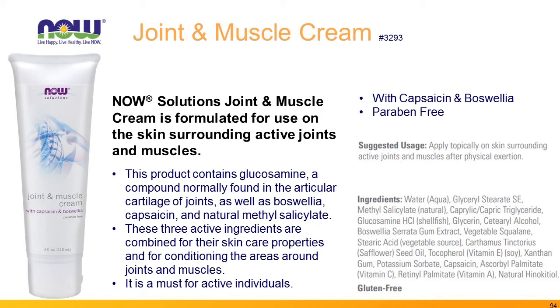We also have Now Solutions Joint and Muscle Cream. So it's designed to use on skin surrounding active joints and muscles, and it contains glucosamine, boswellia, capsaicin from peppers, and methyl salicylate. So they're used for skin properties and conditioning areas around joints and muscles. And it's paraben-free, of course.